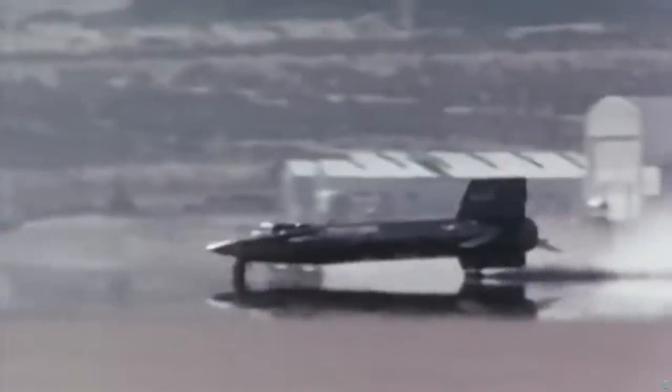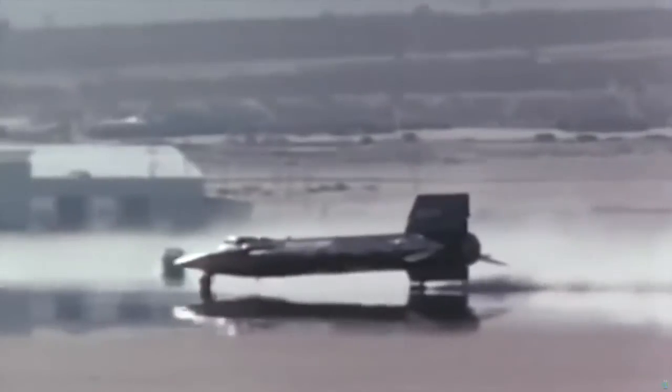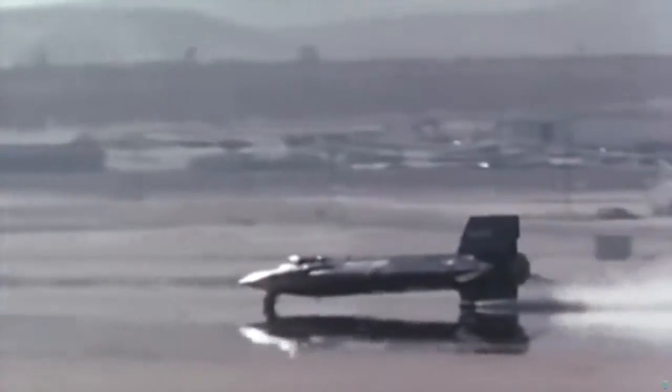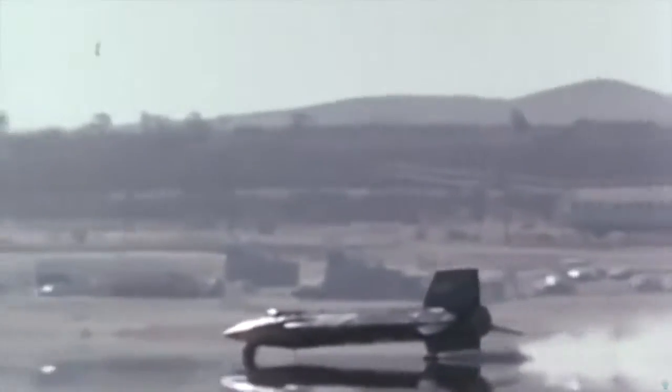At the beginning of the year, the X-15 was new, almost untried. At the year's end, it was proven, a record holder, discovering more about hypersonic speeds and extreme altitudes.